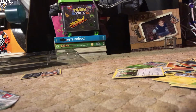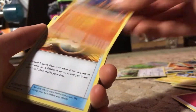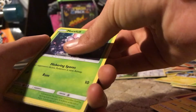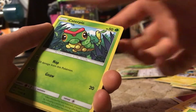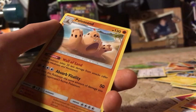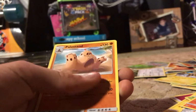Final pack. This better be something good, I swear. I'm scared for this. I can't have gotten a Lycanroc GX box and not pull anything, right? Fairy Energy. Moldor. Ultra Ball. Pinsir. Chinchou. Morlo. Skarmory. Caterpie. Sandygast. Reverse Poison Barb. And... I'm scared to look, Parker. Oh no, I don't feel anything holographic.